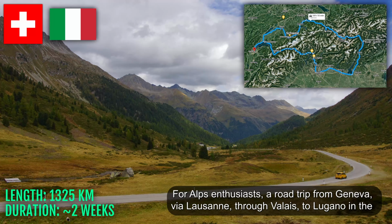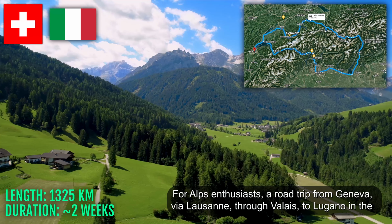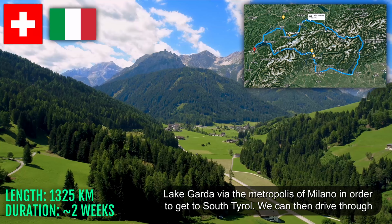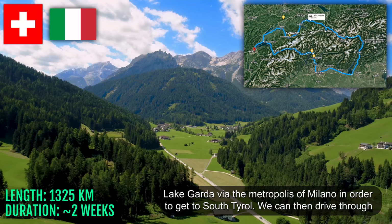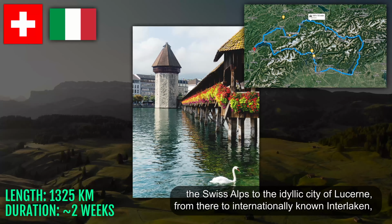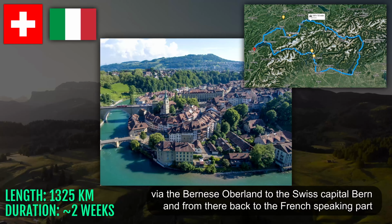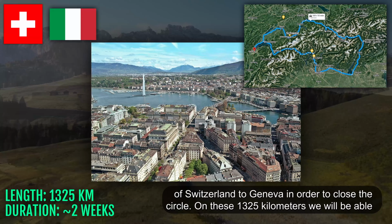For Alps enthusiasts, a road trip from Geneva via Lausanne through Valais to Lugano in the Italian-speaking part of Switzerland would be an option. From there we can drive to Lake Garda via the metropolis of Milano in order to get to South Tyrol. We can then drive through the Swiss Alps to the idyllic city of Lucerne, from there to internationally known Interlaken, via the Bernese Oberland to the Swiss capital Bern, and from there back to the French-speaking part of Switzerland to Geneva in order to close the circle.